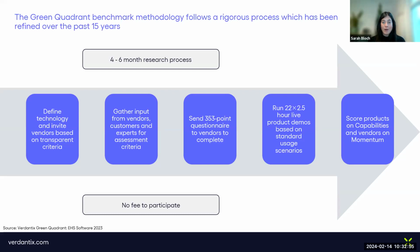So the benchmark itself serves as a powerful accelerator in this process. We use a 4 to 6 month research process, and we use input from vendors, customers, and other experts to understand what the key capabilities and functionalities are within this market, EHS software for example, that will meet buyer requirements. We then screen vendors in the market and invite those that meet our screening criteria to participate in the GQ. Participation required vendors to complete a very detailed 353-point questionnaire. They need to provide detailed customer references. They need to participate in a 2-hour in-depth software demo. They walk through 6 usage scenarios that we set ahead of time, and then view that functionality live. We then score each vendor based on both their written and their demo performances. So very similar process to what you'd go through with a normal RFP and selection process.